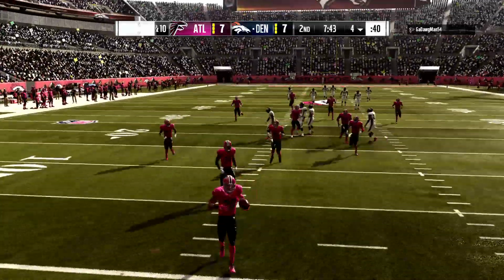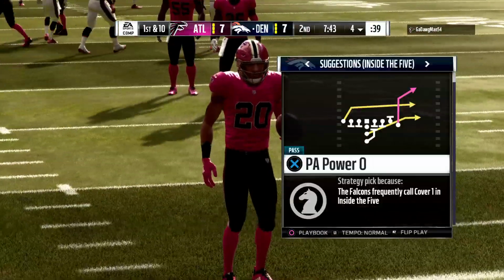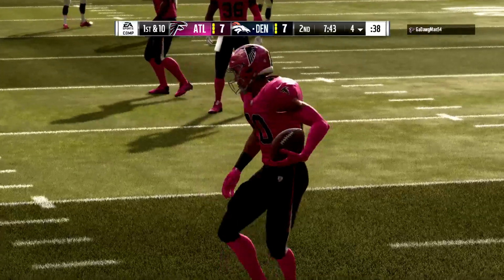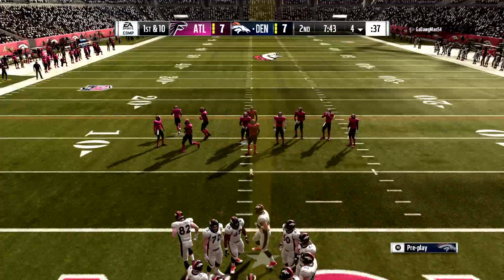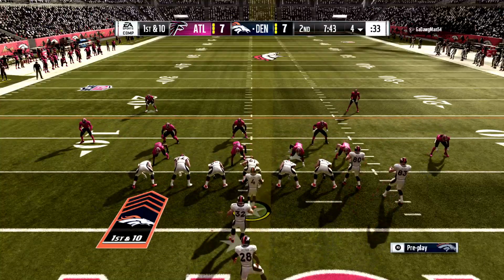And a great job on special teams to down it, as this will be marked out inside the 5-yard line. And Denver getting set to take the field. The last possession, these guys were able to tie the game with a touchdown, and now they'll have a chance to move out in front.